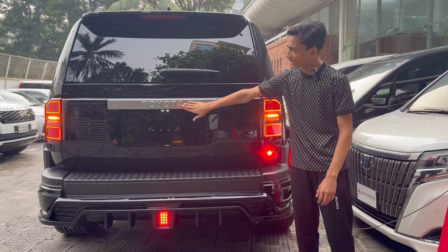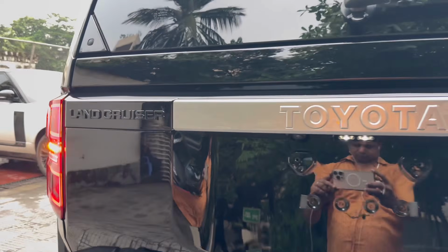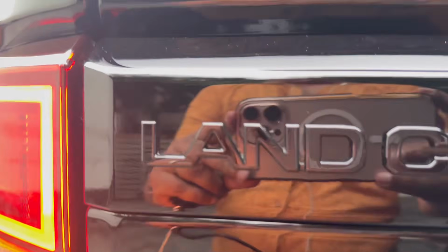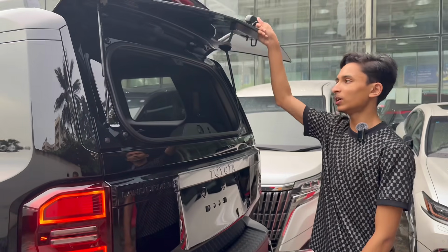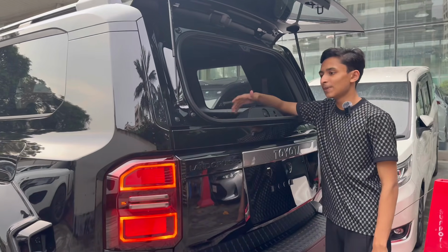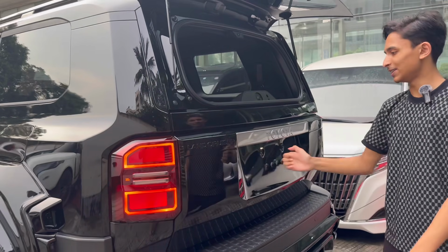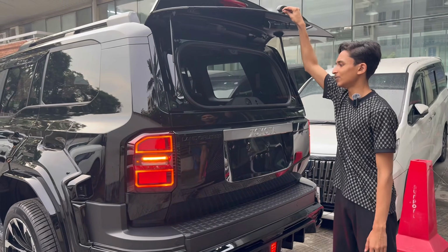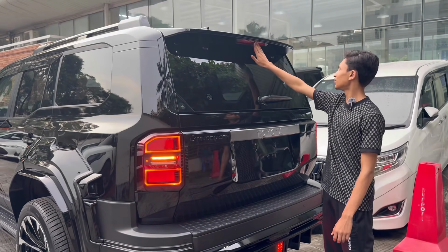You have Toyota at the center, you have Land Cruiser written right there, you have your entire rear section organized how Toyota wanted. The Land Cruiser is very nice over there, and then if you press this button, you can actually open the rear window like the old Land Cruiser Prado. So you get easy access. The only reason Toyota introduced this is because the old one opened like this, but the new one opens like this. So you clearly don't have that storage area issue anymore. But overall it's nice. You have the upper stop brake light here.